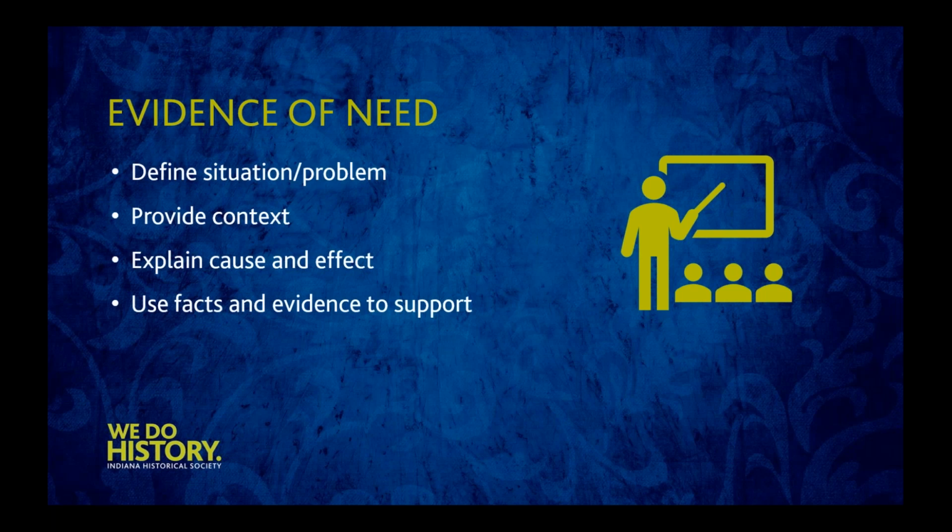You may want to approach this by talking about what could happen if this need is not met. You will also want to touch on how this situation even came to be, explain the cause and effect of the need, and describe how that need was determined. Use objective evidence to bolster your case.